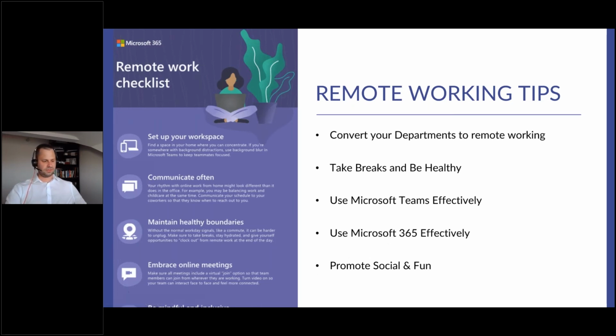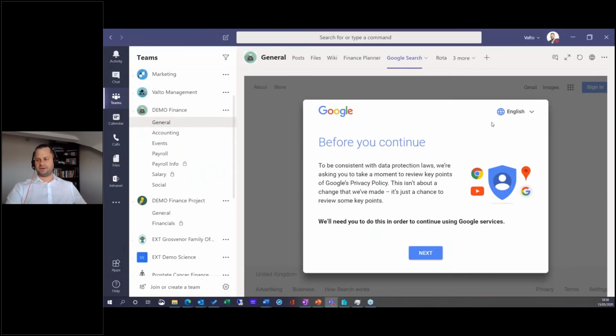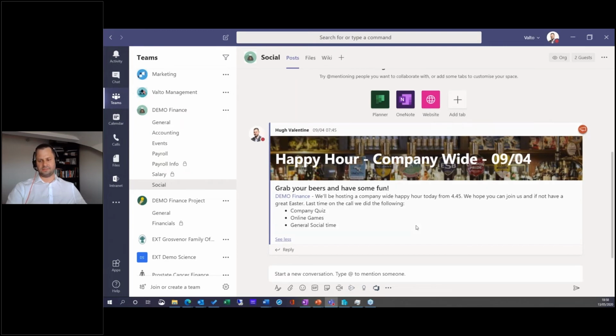Obviously, you can use Teams effectively. So things like the threads that I showed you, the tagging, those are really key. Use Microsoft 365 effectively. So there's lots of things in Microsoft 365 like Planner, To Do, Stream. There's loads of other things really that can help and support Teams. So have a look at those.